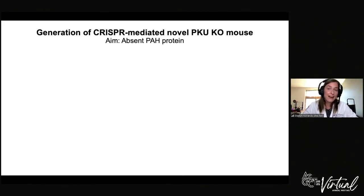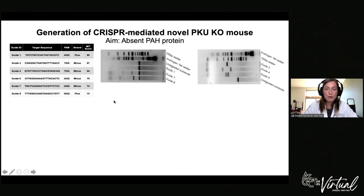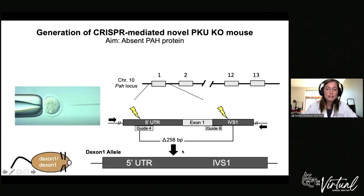knockout mouse. I generated a list of guides that flanked either side of exon 1 of the PAH gene and validated them with a pretty straightforward in vitro guided kit. I selected 2 of these guides and handed them over to our transgenic core, and they co-injected it with Cas9. And after screening about a couple hundred progeny, I was able to detect an allele that had completely absent exon 1 and named this allele Dexon 1. We bred it to homozygosity, and the Dexon mouse was born.